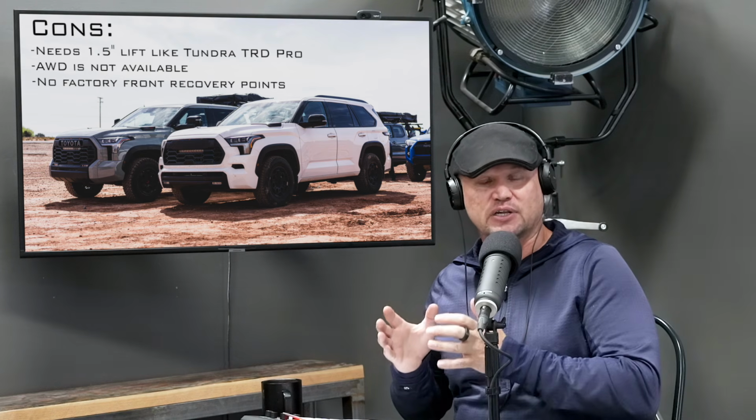All right, so we got to talk about the cons. And the first thing that comes to mind for me is that the Sequoia really needs the same amount of overall ground clearance as the Tundra. For the Tundra TRD Pro, you get about 1.5 inches lift over other Tundra models. And we need to see that in the Sequoia TRD Pro as well.